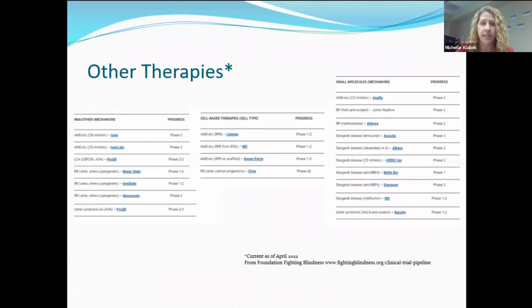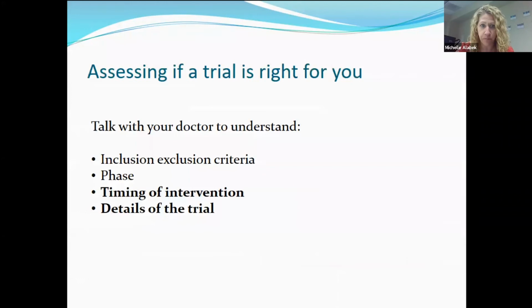And then moving into some of the other types of therapies that Dr. Rosin nicely outlined, you can see different types of therapies as well for retinal dystrophies. These are anywhere from phase 1 to phase 3. So there's a lot that's going on right now. There are a lot of trials out there. And when we see patients in clinic, I feel one of the important parts of our role, and what patients are looking to us for, is how do we help assess if a trial is right for an individual.